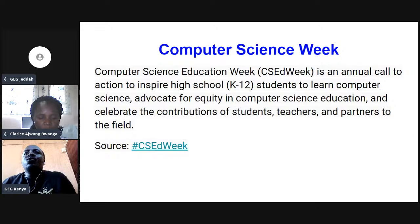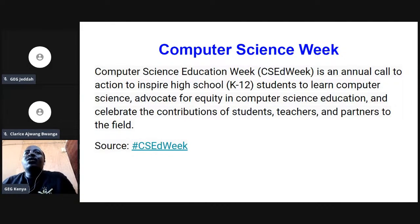When we talk about Google, for example, Google is a partner which advocates this, and CS First is under Google. So we see that our partners are also advocating for computer science.